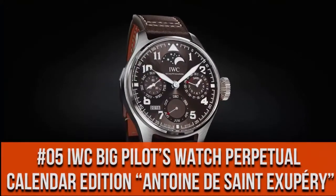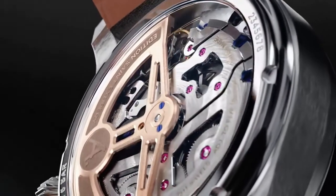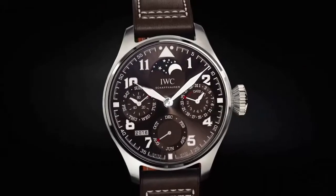Top 5. Annual calendar, 7 days power reserve, power reserve display, automatic winding. Simple, clean, nice watch.